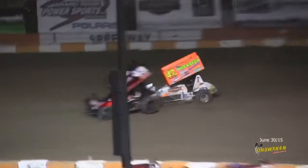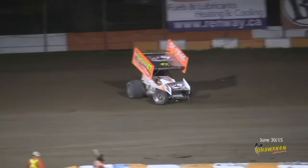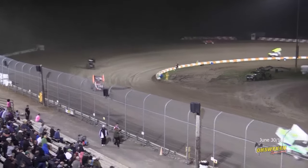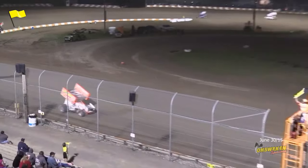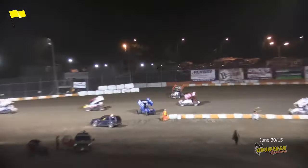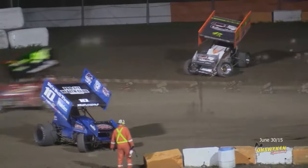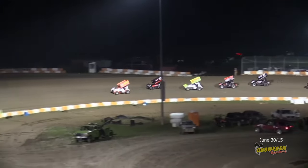And now Westbrook up over the cushion in turn 2, spins it out, and looks like a broken axle for Westbrook. And now trouble for the point leader. Mitch Brown spins it, and he will have to start at the back of this pack. So it all goes for naught for Westbrook, as he gets two sprint car feature wins in a row.